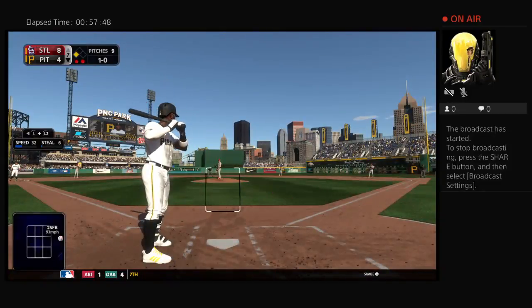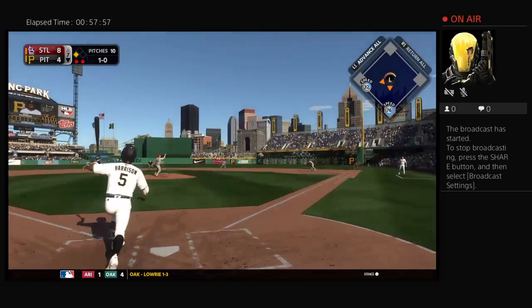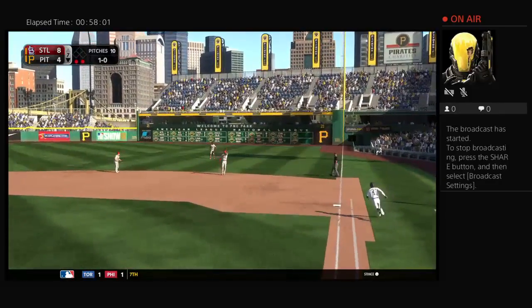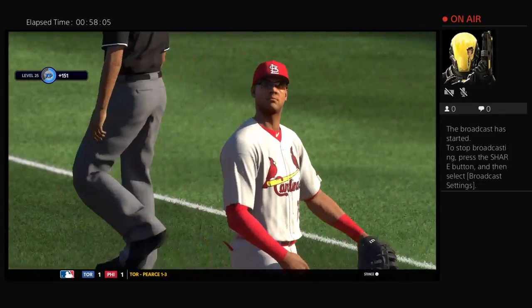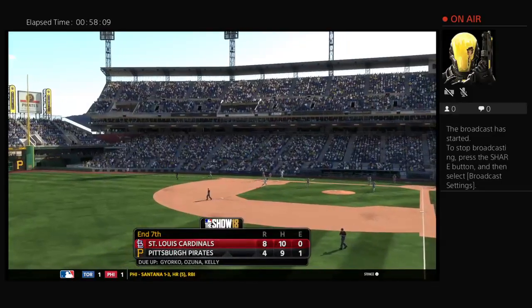Four runs, 9 hits, and 1 error in the contest for the Pirates so far. Here's a high pop-up. Martinez has a play, and that ends the inning. 1 left for Pittsburgh. They're unable to make a dent in an 8-4 deficit.